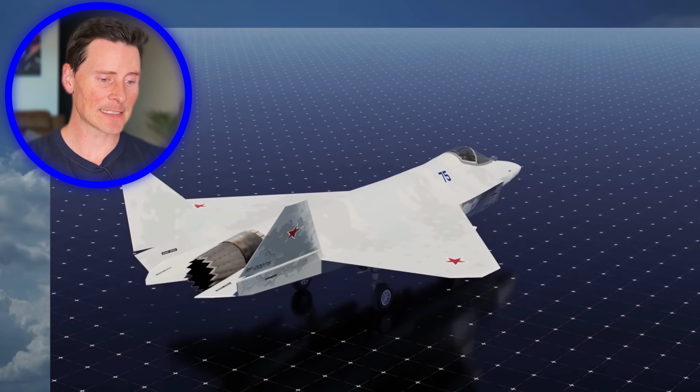I mean, it's got a nice design, nice shape. From this position here, we can see that intake, guys. It's kind of got a similar intake to what the X-32 has. And I'm sure Sukhoi took some of their inspiration from the X-32. And I'm not hating on them for that.